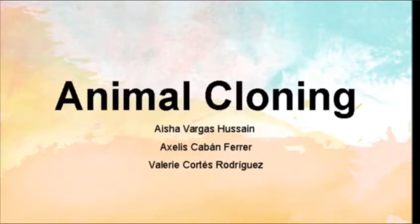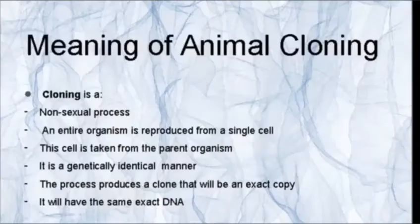Our topic is animal cloning. Our research is focused on animal cloning, how it works, the different types of cloning, the benefits it offers to our society, and ways it is a major solution in our environment.